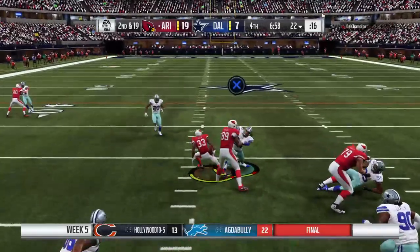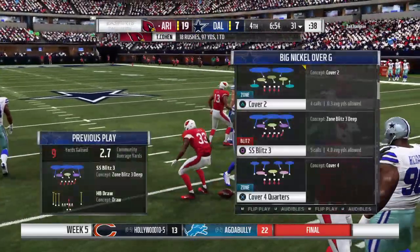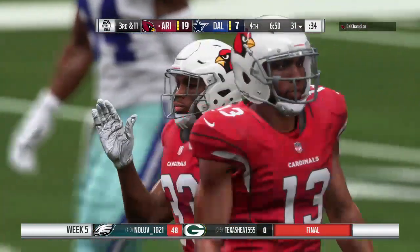They'll run it now out of the gun. And a nice run past the 30-yard line there. A good positive play there, 9 yards, but still 3rd and long.